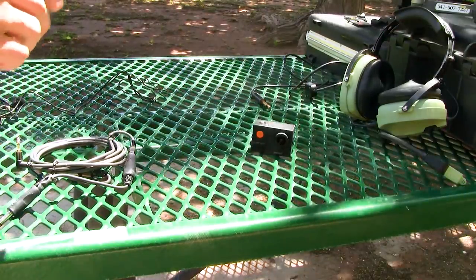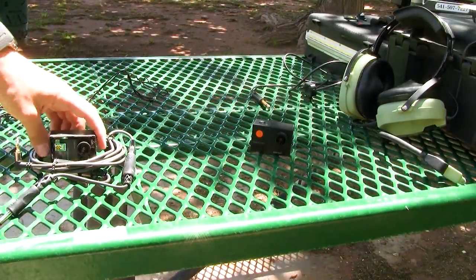So yeah, I think that basically concludes my camera gear setup.